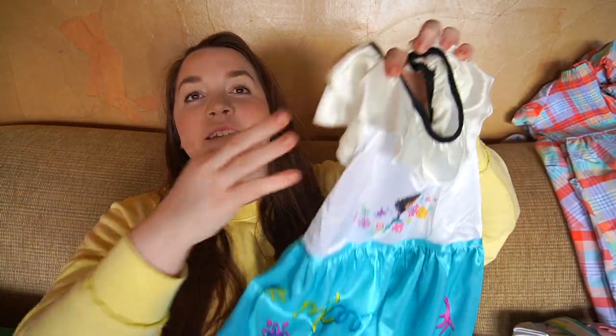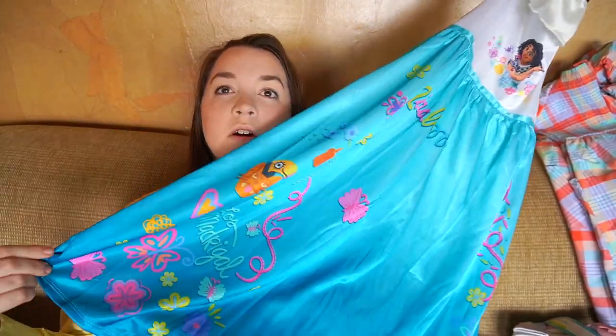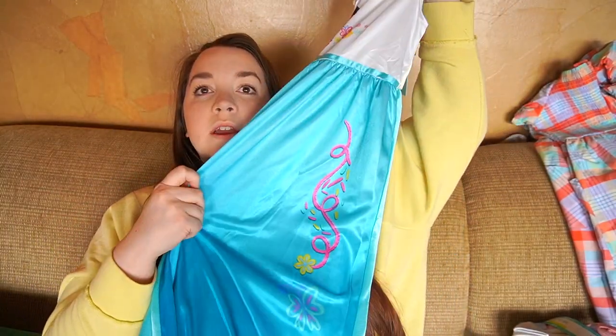This one is very hard to get your hands on, but it is a Mirabel Encanto nightgown. So she really, really wanted this one. It does look very similar to the actual skirt that Mirabel is wearing in the movie. Sophie is obsessed with Mirabel. It's her favorite character. She loves that movie.